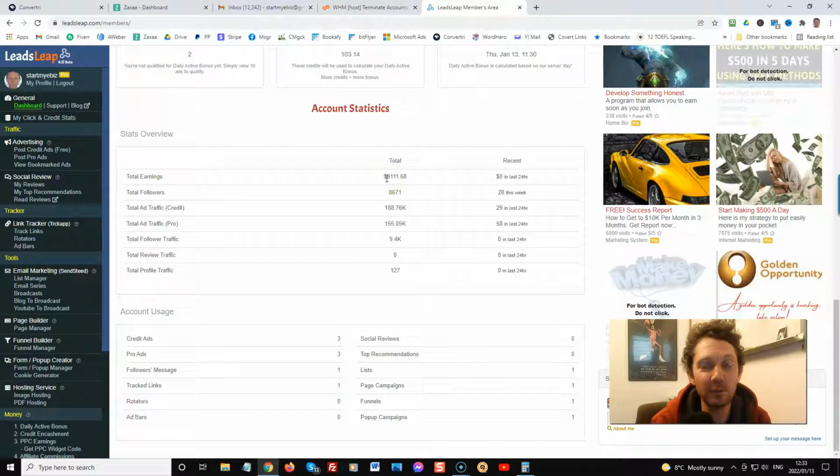LeadsLeap has evolved into an awesome business opportunity, and it really is an all-in-one marketing platform. In the beginning, LeadsLeap was really just an advertising platform. You just posted ads, and you could put a widget on your blog or your website that would display ads, so you could earn credits that way, and you'd get extra credits for referring people and so on. It was like a traffic exchange, but they've added so much more.